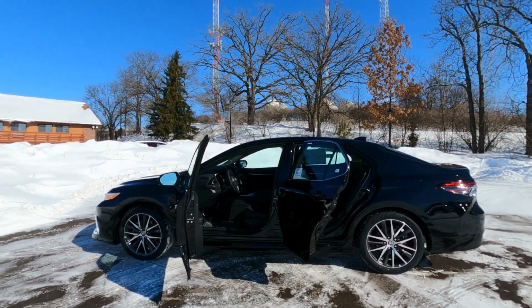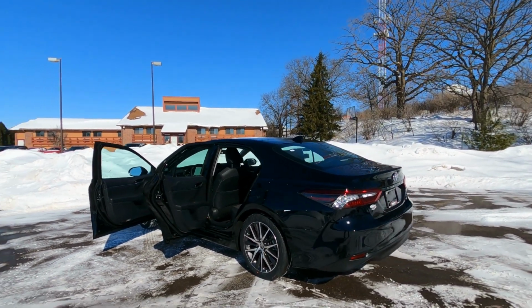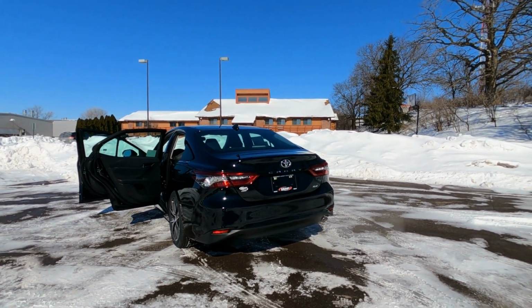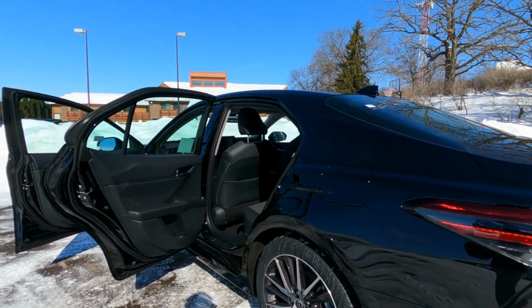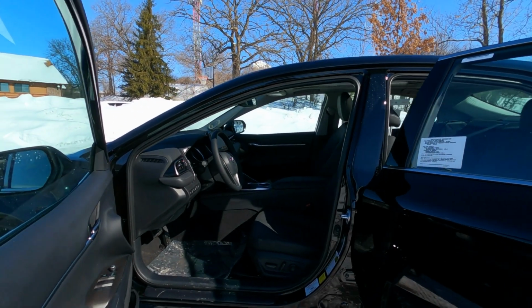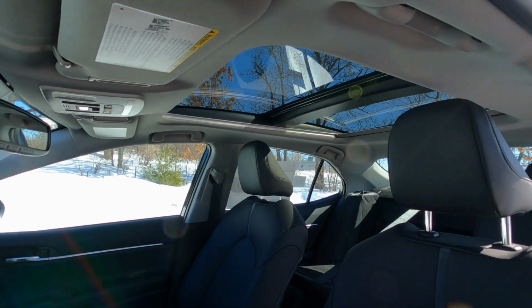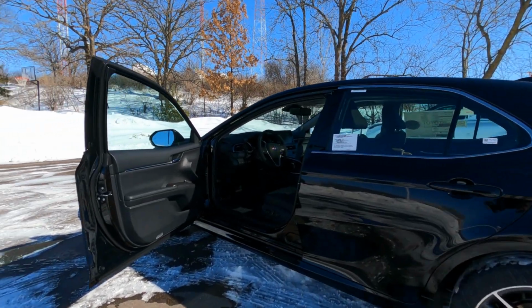Today we're going to dive inside and take a look at the interior on this brand new 2021 Toyota Camry XLE edition. In video number 1, we did the exterior walk around. Today we're going to dive inside and discover what makes this XLE so special. Okay, let's jump in the driver's side here and take a look.